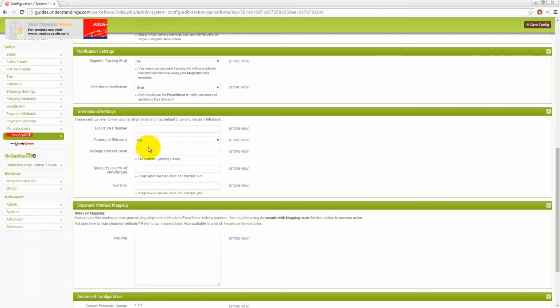Package content detail is a summary of what would be in an international consignment. So if you're an outdoor sports company, you'd probably put outdoor goods or outdoor sporting goods or something. And country of manufacture, which is the ISO 2 code for your country. Finally, the currency, the 3-letter currency code. These are not mandatory, so it would only be for people dealing with a lot of exports, probably.